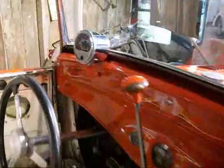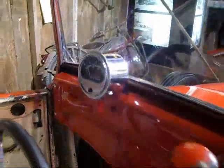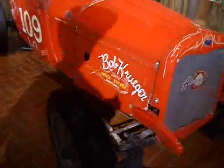Built by squirrels. All you need is a tachometer right in your eyeballs. Latham axial flow supercharger, aircraft seats, built by squirrels in the woods. Bob Kruger, owner and builder, Lansing, Michigan.